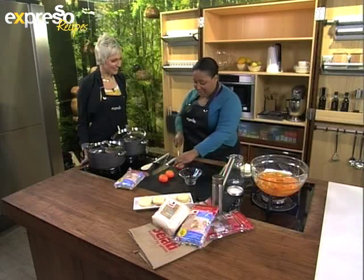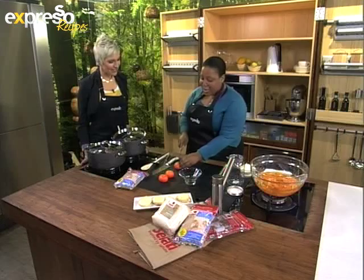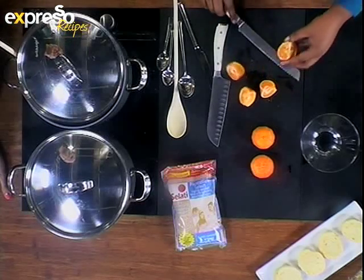Do you know the difference between jam and marmalade? No, but I know where marmalade got its name from. Can I tell you that? Tell me that, and then you can tell us the difference between jam and marmalade.